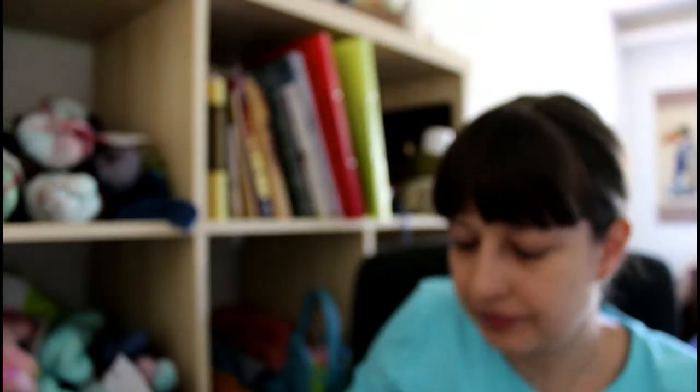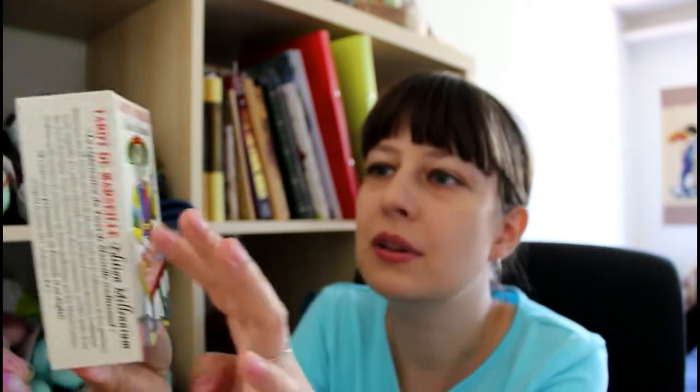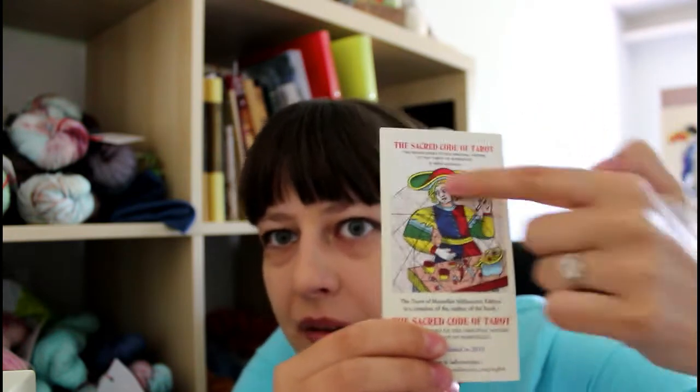So the author of this deck says he used sacred geometry. That's why we have the flower of life here and these curious lines everywhere. So in his opinion, that was originally the base of tarot, and he just put it back there. He used the sacred geometry to make it true again. That's what he says.